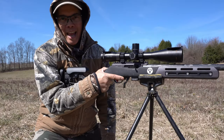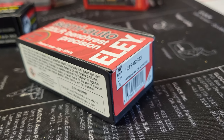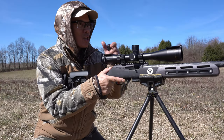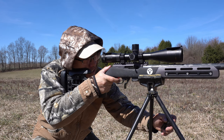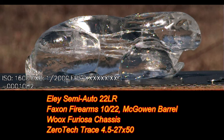All right, folks, this is high dollar stuff. This is the Eley semi-auto precision bench rest. Man, I hate shooting these. These cost so much money. All right, here we go. Wow, those hit pretty hard, surprisingly.